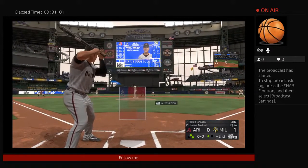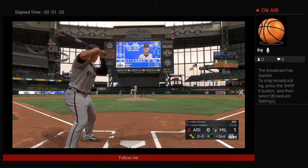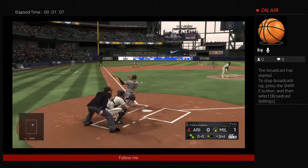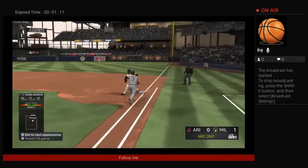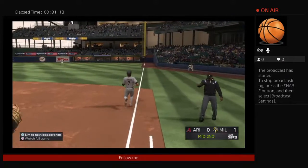Stepping in next, Caleb Johnson, trying here to plate the tying run from second. First pitch on the way. Oh, it's hit to third. 5 to second for one. Relay to first in time, and just like that, the side.